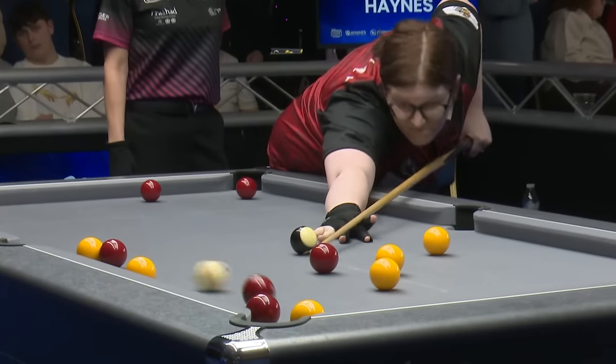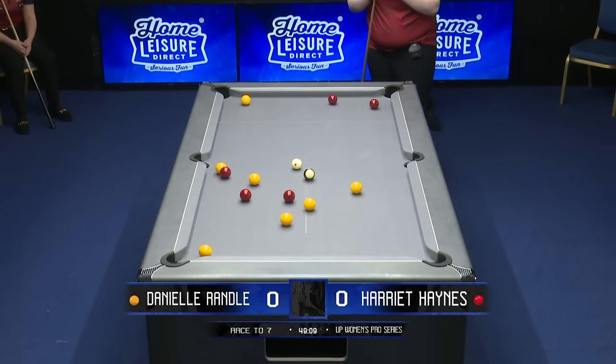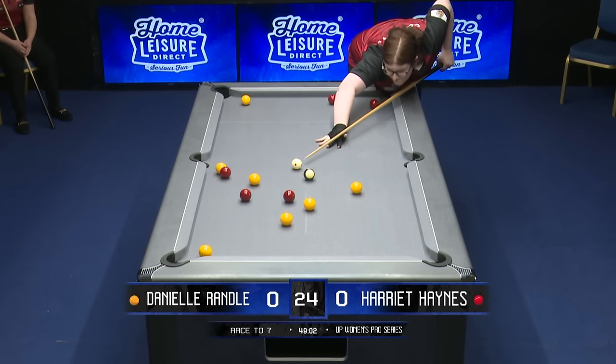Oh, she has got the gap. That's absolutely fine then. She tried to use that yellow to bump out the red that was closest to the middle pocket, that's almost a plant with a yellow. Hasn't quite worked out, but she can play the same shot here.